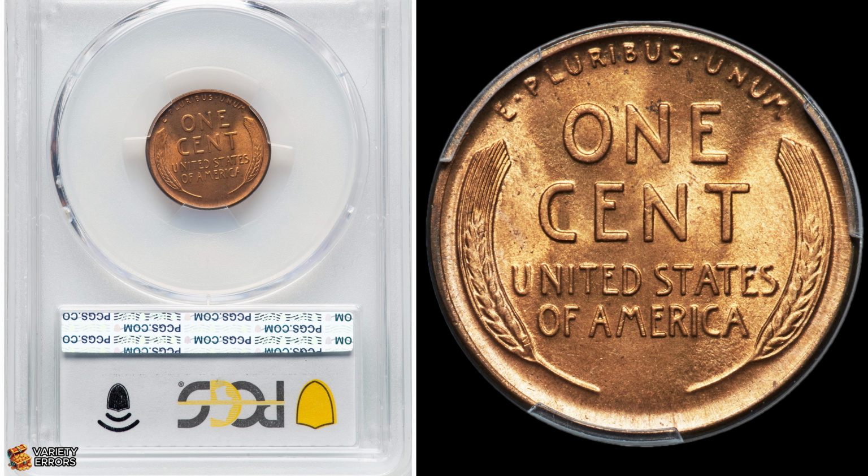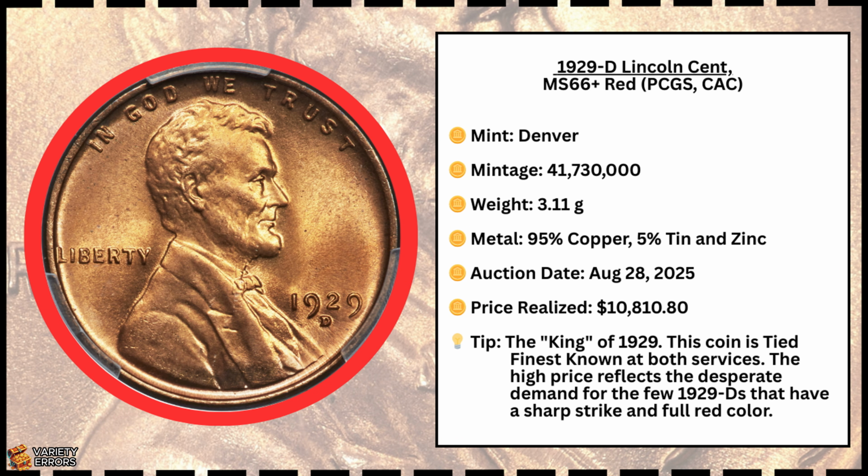In August of 2025, a 1929D MS66 Plus Red sold for an eye-watering $10,800. So let me break that down on why this coin is double the price of the Philadelphia example, when that one, I called it the Philly Perfection. It is currently tied for the finest known at either grading service.